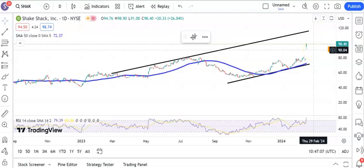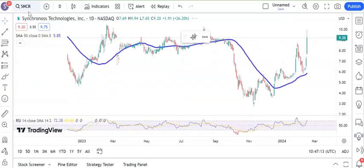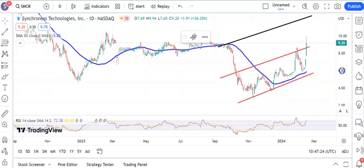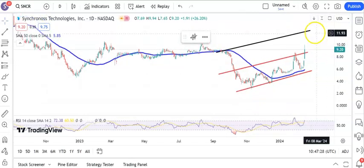Finishing off with a decent contender, Synchronoss. Here we've had beautiful consolidation above a rising 50-day moving average, and now it looks as though the momentum is starting. Recent resistance around $8.60, above that, which was also the first target here. Looking for a fresh target at $12 plus by the end of next month or even sooner.